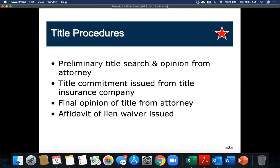Based on that title search and opinion, then the title insurance company is going to issue a title commitment. Okay? Issue a title commitment. So they're going to commit to providing title insurance for that property.